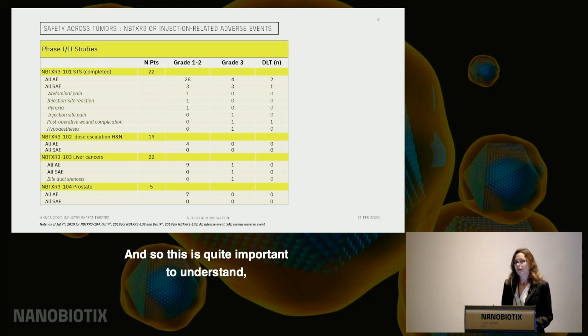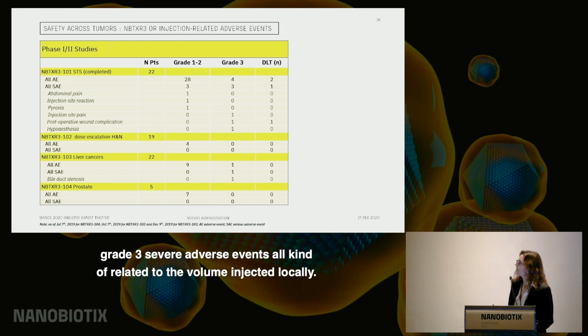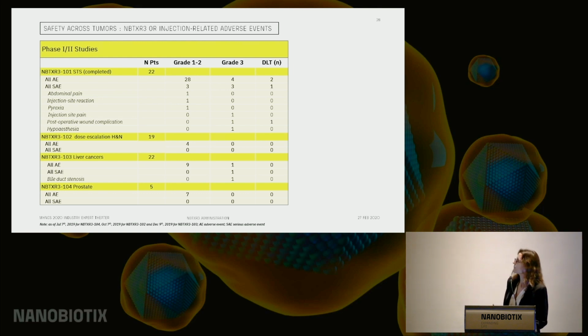This is quite important to understand and to have the readout on the severe adverse events. In the soft tissue sarcoma cohort, you can see that there were grade 3 severe adverse events, all related to the volume injected locally, such as pain and one complication. In head and neck, there were no severe adverse events. Prostate, neither, and then liver, just one bile duct stenosis.